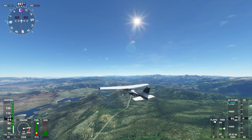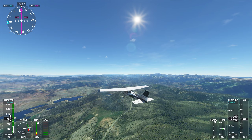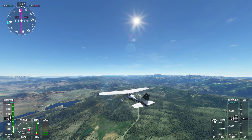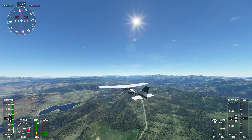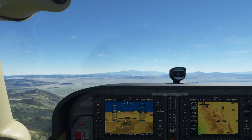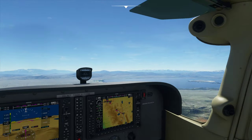Let's see, just looking at the map here, there's a lot of things going on here. Not sure if there's anything specific that I will call out until we get to Mount Whitney, but if I see something, I will point it out. So this is a pretty neat view here. Looks like this is called Mono Lake, out to our right.